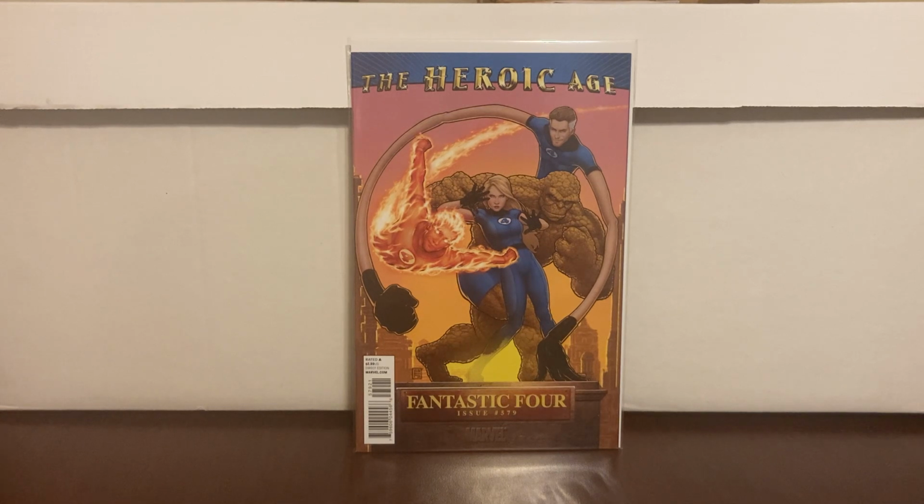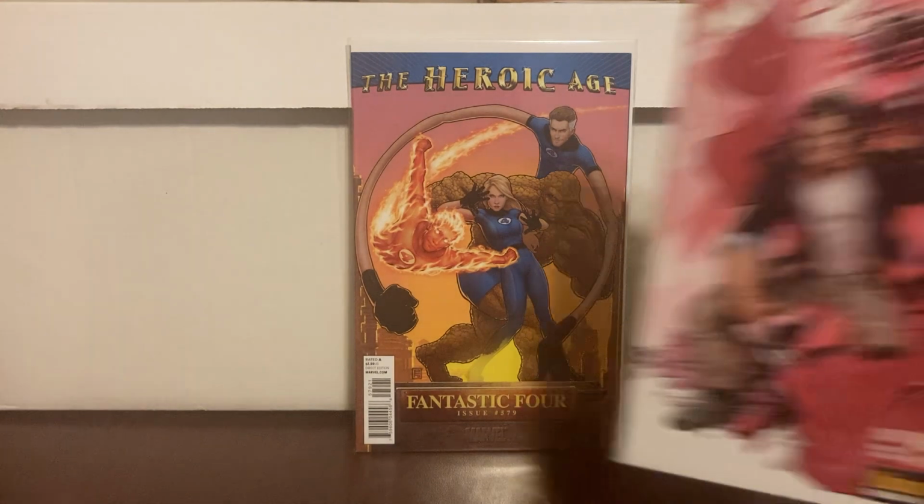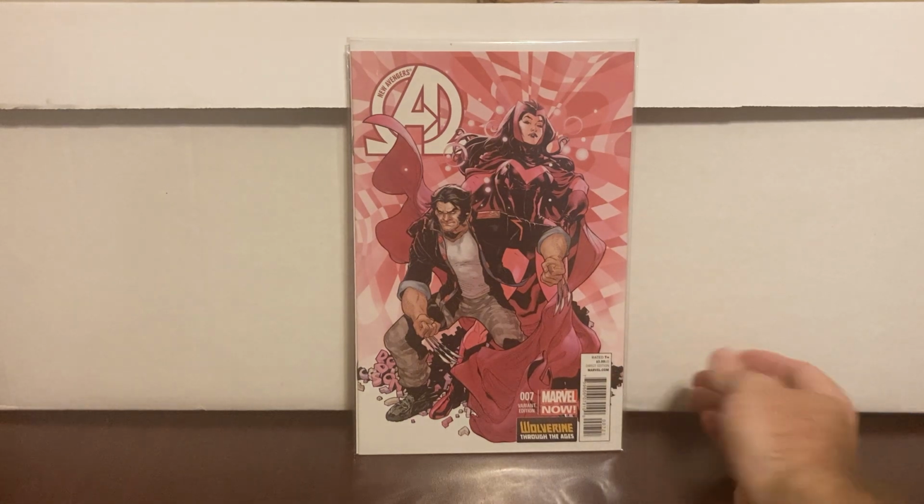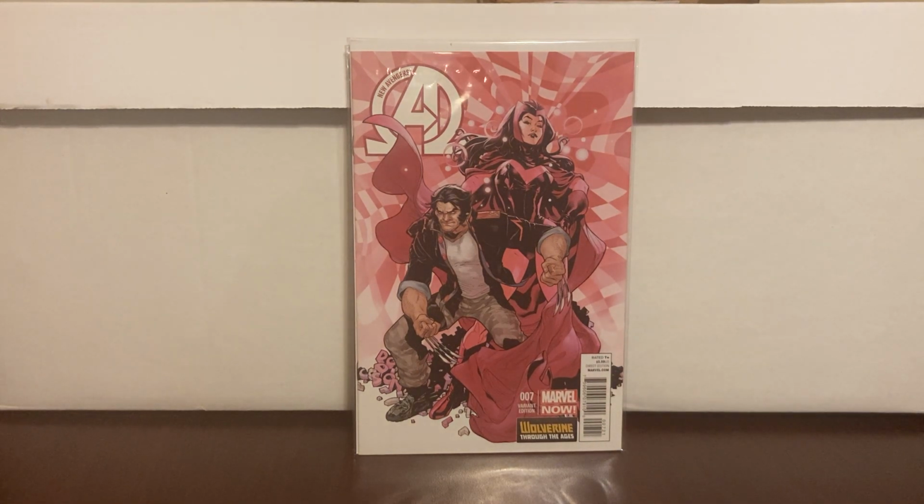Here's just a Terry Dodson variant. I like Terry Dodson. I liked that it was cover price, so for $4 you could get a New Avengers Terry Dodson 1 in 10 variant, or 1 in 20 variant. I think it's 1 in 20. So I went and I just did it.